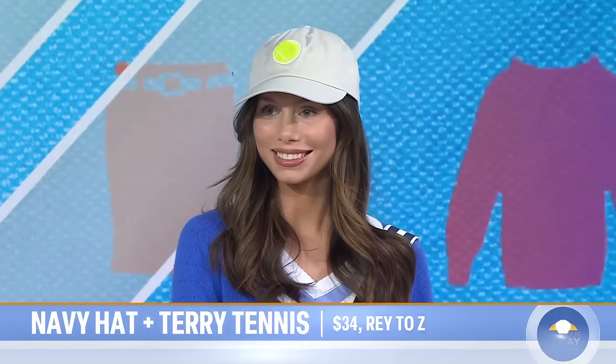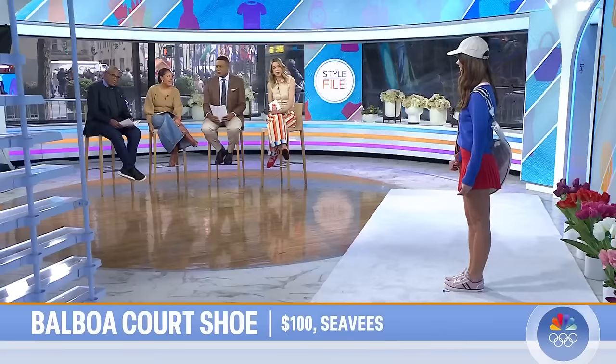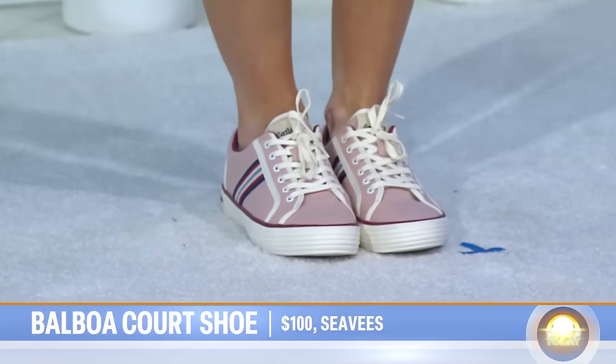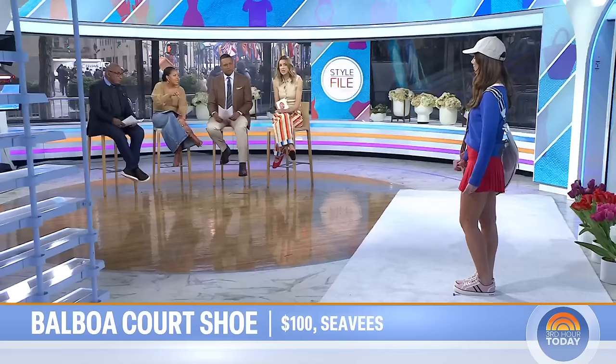And those shoes. Aren't those cute? Those are Keds with the little stripe. And you really just want to play with the colors, go bright. Not one color repeats itself, yet it all works. You don't have to wear tennis whites.